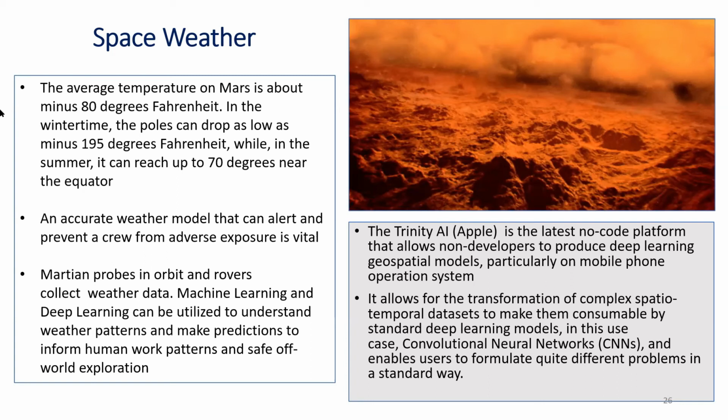Now there's already an Apple software called the Trinity AI, which is a no-code kind of platform.